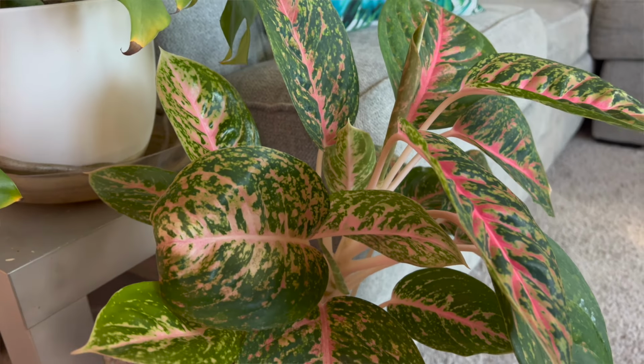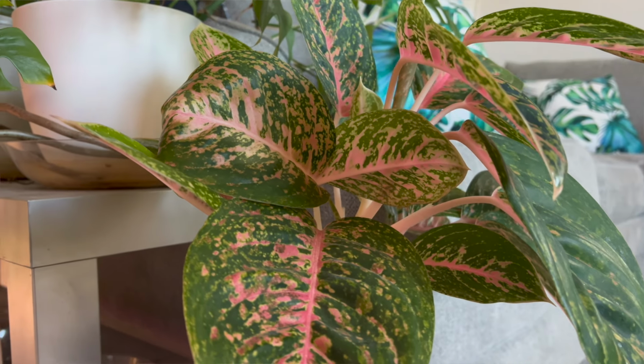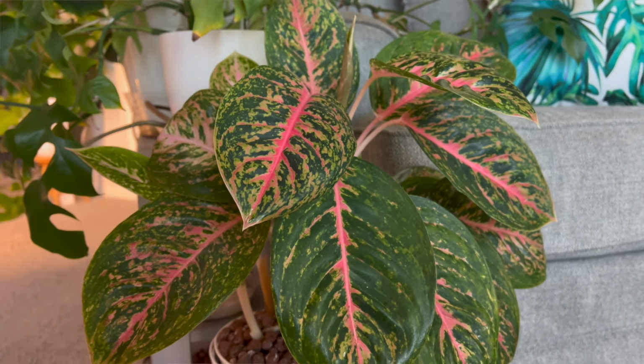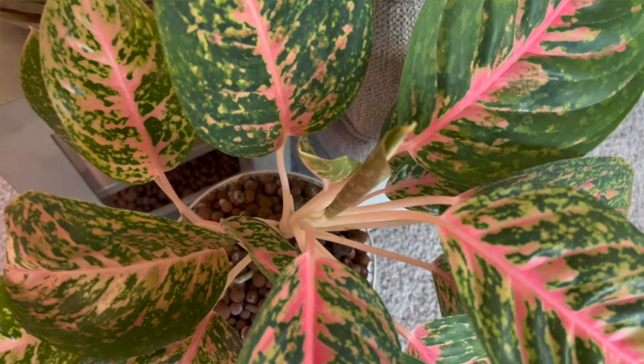And she receives, like most of my plants we're going to talk about, just a big north-facing window in my plant room and no supplemental lighting. She's maybe 7 feet away from the window, and that's all the lighting she receives. And she loves it and she's doing very good.